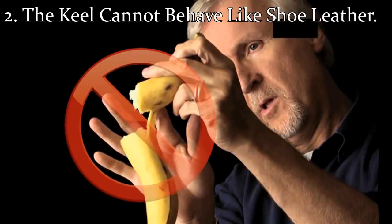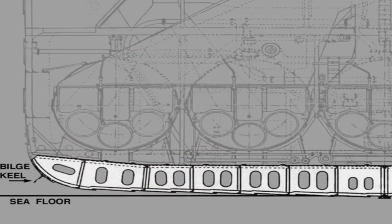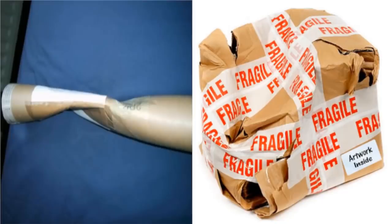Two, the keel cannot behave like shoe leather. The keel and cellular double bottom were designed to be rigid, and therefore were extremely brittle under the extreme compression stresses of the break. Bending that keel removes all strength from it, like bending a piece of cardboard. After bending and eliminating its strength, the keel could never pull down the stern.